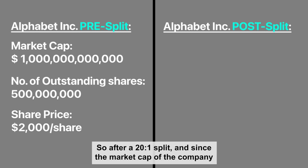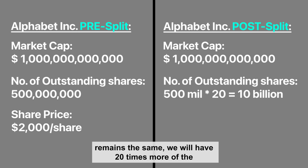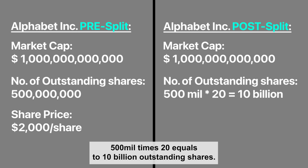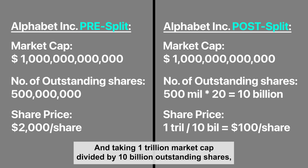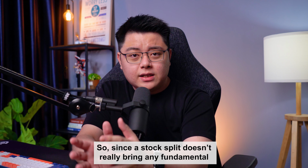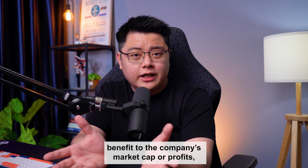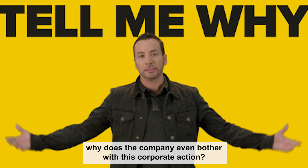So after a 20-to-1 split, and since the market cap of the company remains the same, we will have 20 times more of the current outstanding shares, which means 500 mil times 20 equals to 10 billion outstanding shares. And taking 1 trillion market cap divided by 10 billion outstanding shares, we will end up with the share price of $100 per share. So since the stock split doesn't really bring any fundamental benefit to the company's market cap or profits, why does the company even bother with this corporate action?